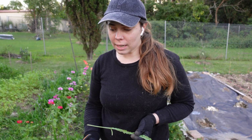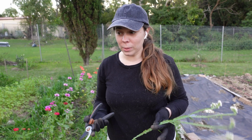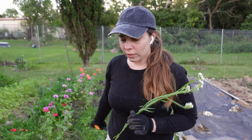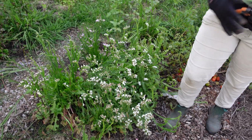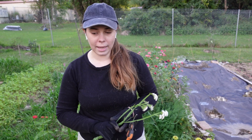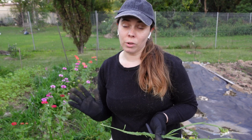You can just keep statice in the ground. It is more a perennial, kind of acts well as a biennial as well. You just don't get as many flowers. I find the first flush of statice flowers is the best, so that's why I'm going to be just picking what I have here. You can kind of see a lot of the flowers are looking good, but they're just not looking as full as they did the very first time. So I will let these mature a little bit more, but then I think, yeah, I'm going to replace all of these statice. I've got so many seedlings to plant, so I have more than enough for the flower farm.